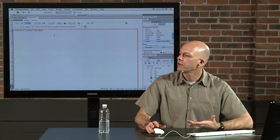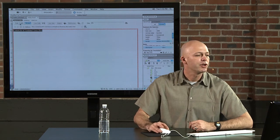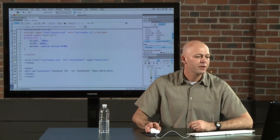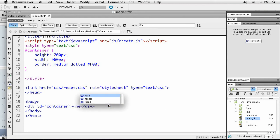So now I've got a container, and I'm going to start putting in some building blocks for divs. I'm going to highlight this code and go back into code view. If I know I'm in the container, now normally we would say insert layout object div tag, but I'm just going to go into code view and I'm going to just start typing. And you notice I typed in an opening bracket and HE, and Dreamweaver starts to autofill for me, and it recognizes these new HTML5 elements. And now I just need to put in a closing tag. So there's my initial header.